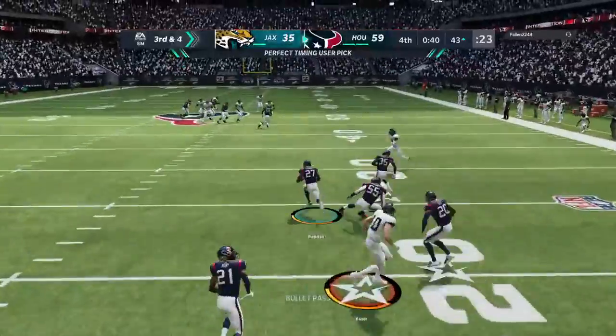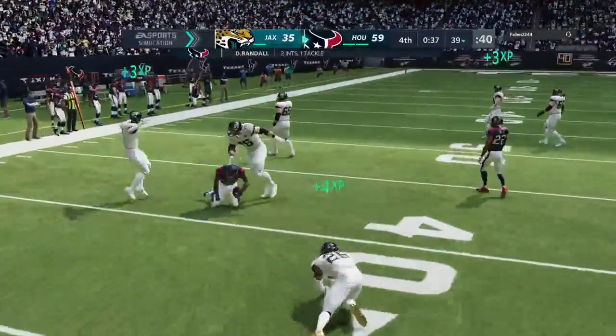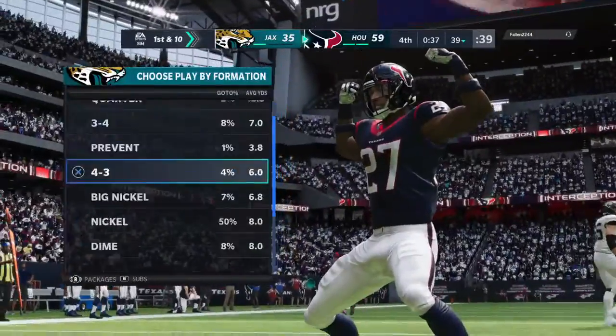And his pass is intercepted for the 4th time today. Picked off by the former first-round pick, Demarius Randall. And the return stops at the 39-yard line.